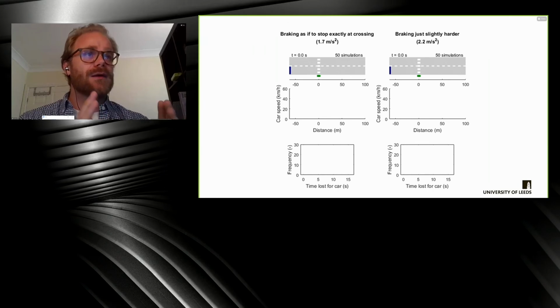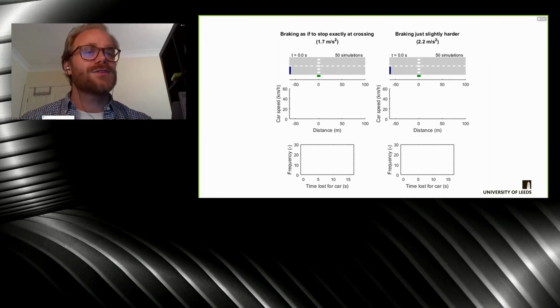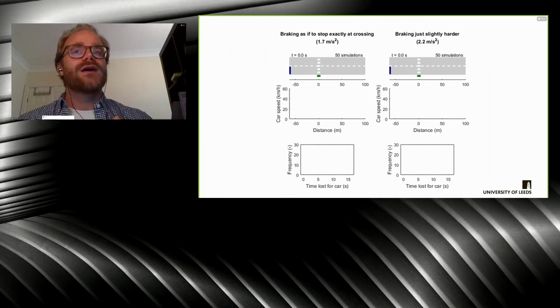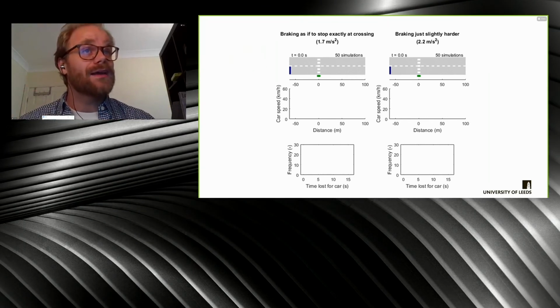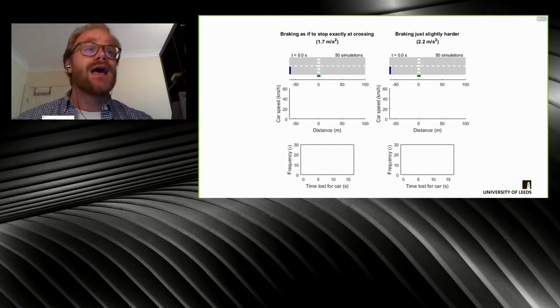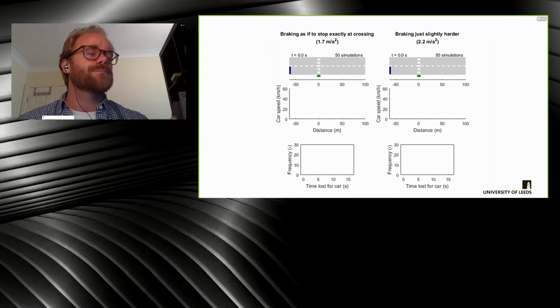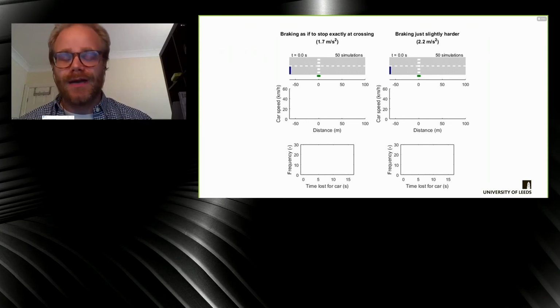You're going to see soon a couple of animations at the same time. So you need to use both your eyes. To the left, you're going to see 50 simulations on top of each other with a car that decelerates in this way that you saw first, just to precisely stop at the pedestrian crossing. And to the right, you're seeing a car that's stopping a little bit more obviously. So if you're not playing the video already, could you go ahead and play it now, please?